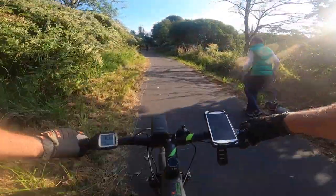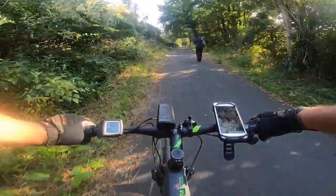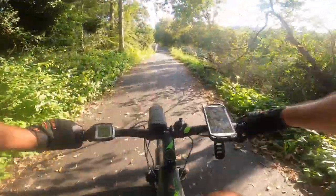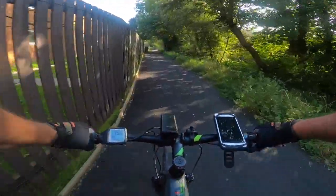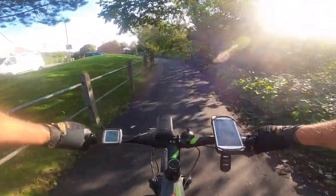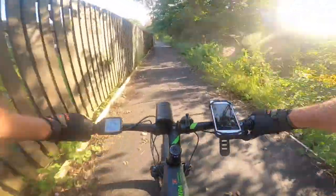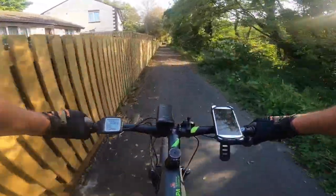Morning. Oh, thank you. On your left, there's going to be Ynystawe Inn, just coming up. Always a lovely smell of food whenever I pass here. Not quite there yet, but shortly on my left hand side.